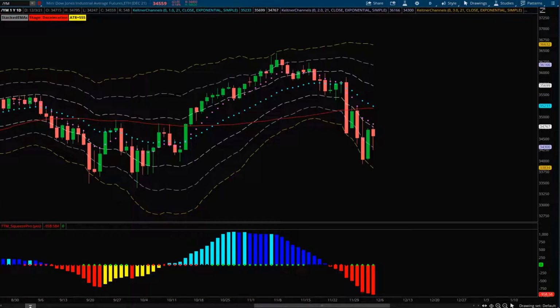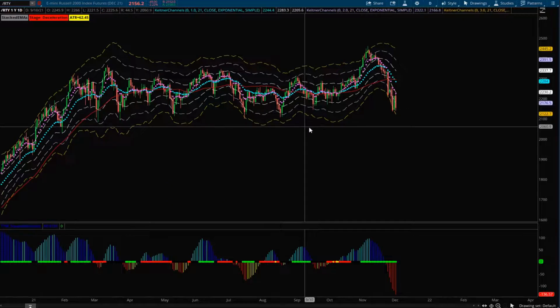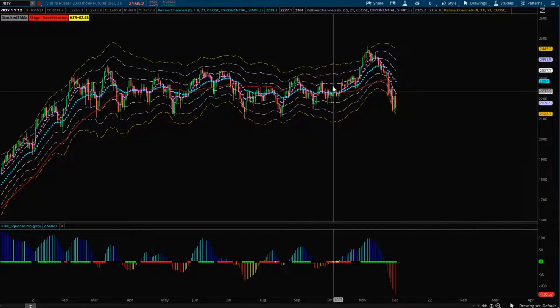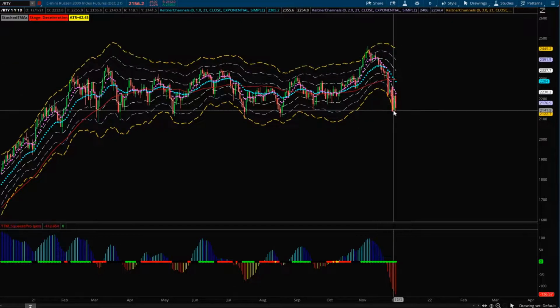So last but not least here, we are going to look at the Russell, and just kind of like the Dow, this one went up to those extended levels at plus 3, came all the way back down to them at minus 3.